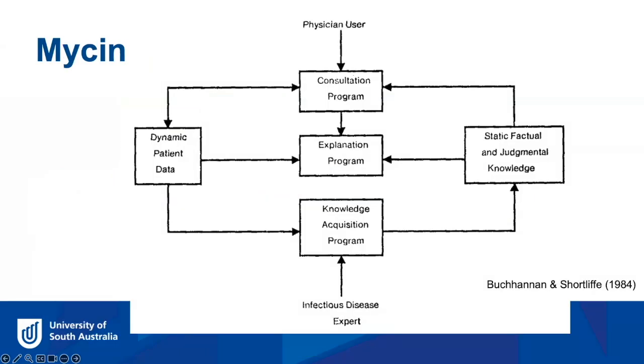All right. Oh, yes, this was just an example of one of the medical expert systems that were developed in the 70s. It was called MYCIN. It was designed to help doctors answer questions about infectious diseases. And so the system itself, I won't go into detail. The only reason I'm showing it here is that you can see the different building blocks that made up the system. And you can see there are various programs in there.